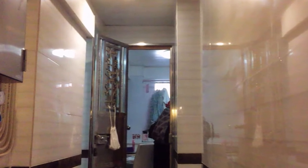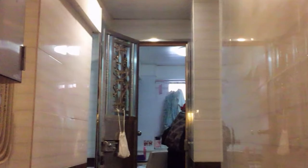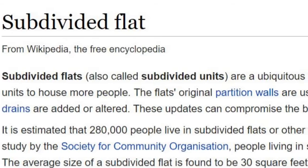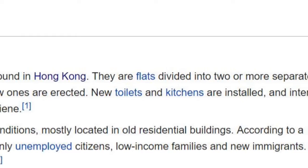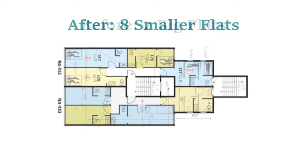Now we are inside a flat. But don't get me wrong, we're still not inside my flat. My flat is a subdivided flat. You may want to know the meaning of this term. That actually is a very common type of rental housing you can find in Hong Kong. They are flats divided into 2 or more separate units to house more people.